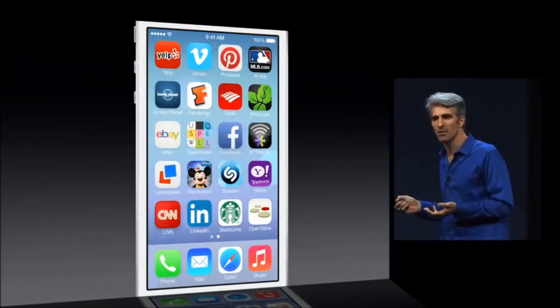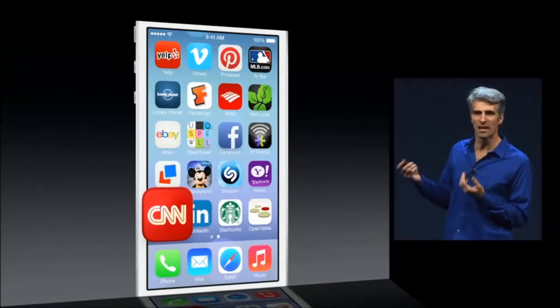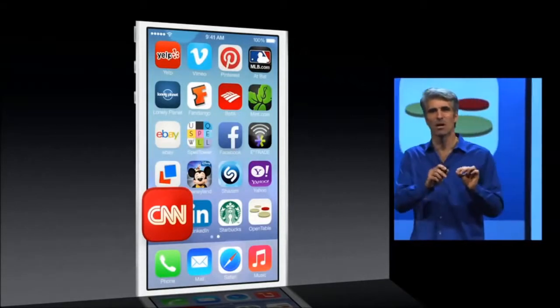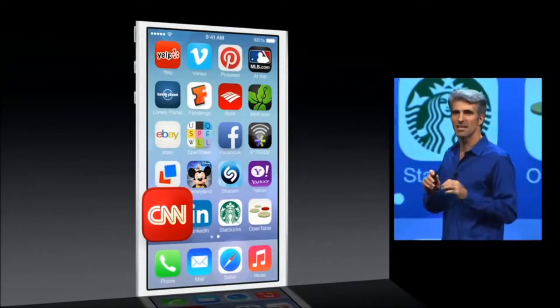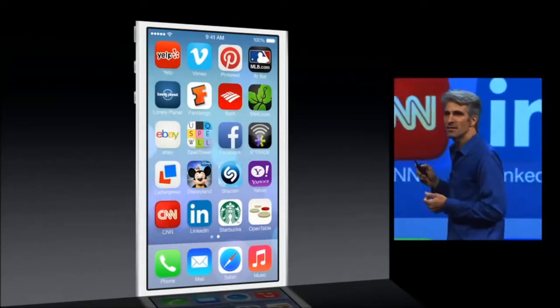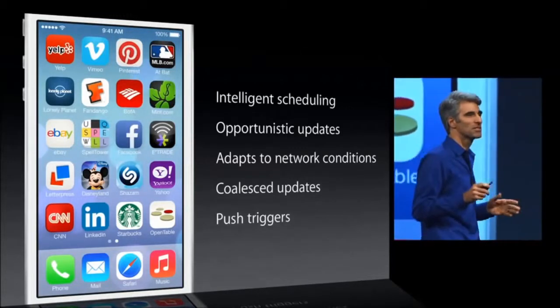And let's say you have another app you use, maybe that you just check in on in the morning at breakfast, maybe at night after work. Well, iOS 7 notices that too, and it's going to give that app background cycles just in time so it's up to date for when you need it. Now, in addition to this intelligent scheduling, iOS 7 does opportunistic updates.